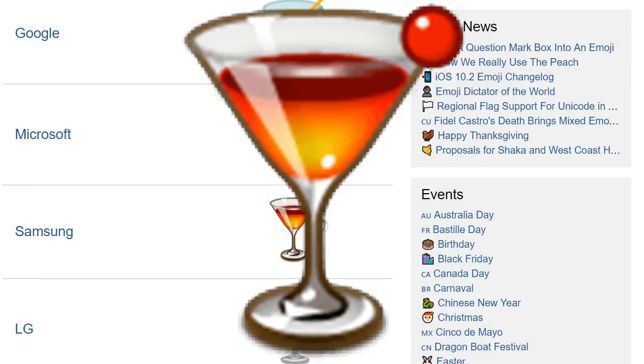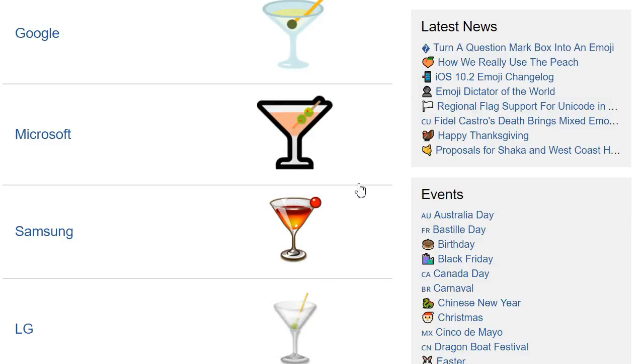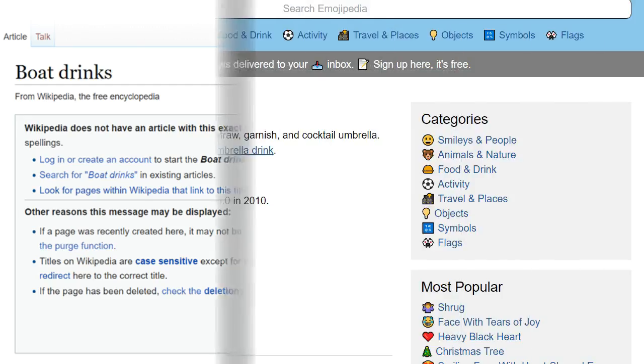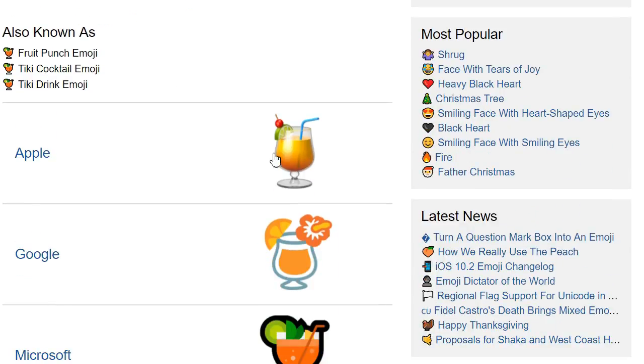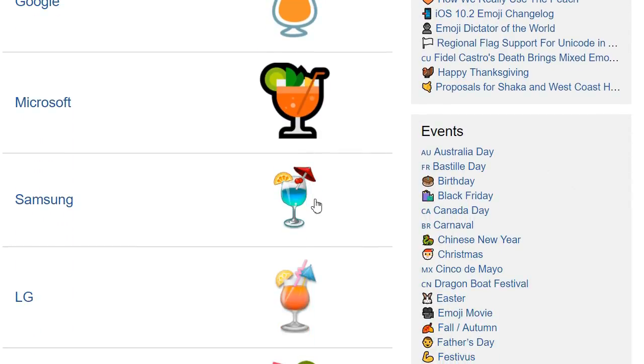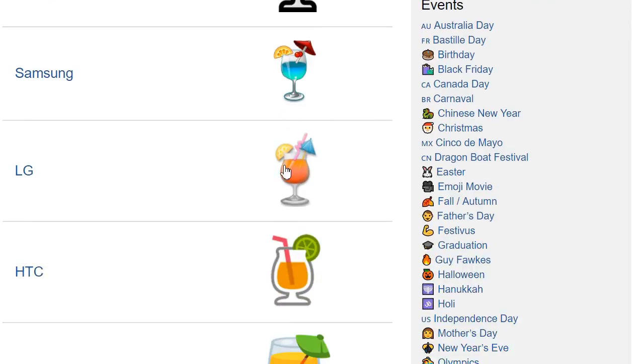Someone at Unicode really digs their cocktails because there's a second such emoji, the tropical drink. It may be referred to as a boat drink. I've never heard of that term. I'll go learn more about it. It may be portrayed with needless fruit on a spike, a straw, an even more needless umbrella thingy, or all 3. Samsung's blue is suspicious.